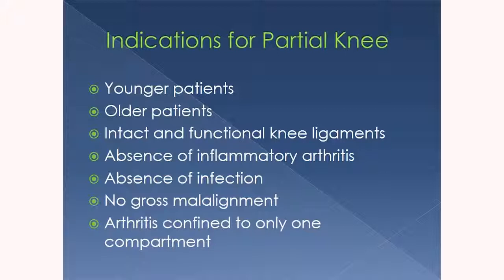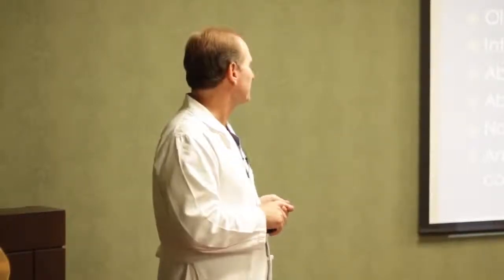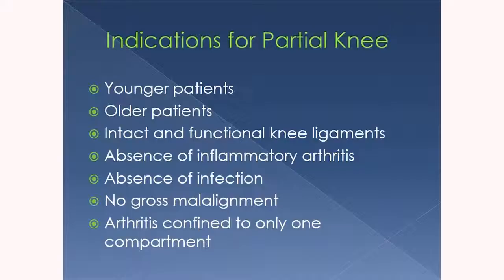In order to have this, you have to have normal knee ligaments. If you don't, then this operation doesn't work. You have to have no inflammatory arthritis, which means you can't have rheumatoid arthritis or lupus or gout. Otherwise, we're concerned about arthritis spreading to other parts of the knee. Can't have an infection. You can't have any gross malalignment, meaning that if you're terribly bow-legged or if you're extremely knock-kneed, this procedure doesn't tend to work so well. And you have to have arthritis confined to only one part of the knee.